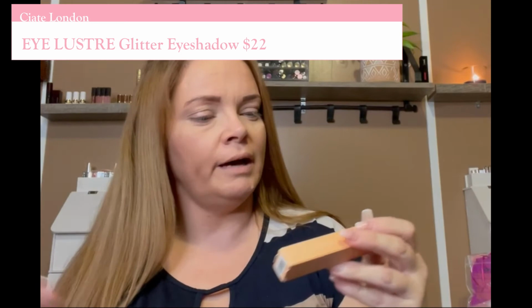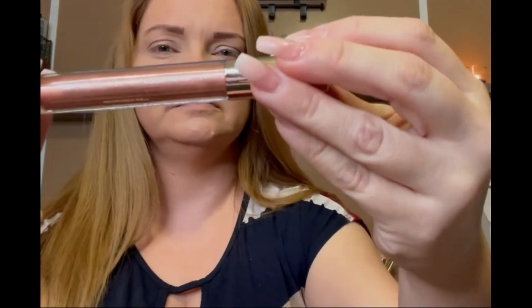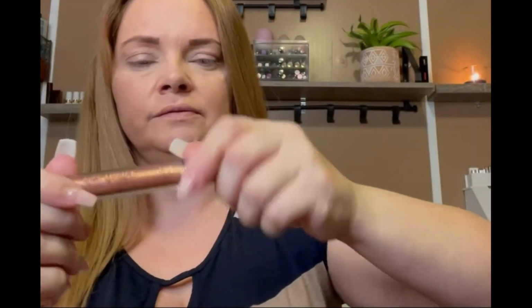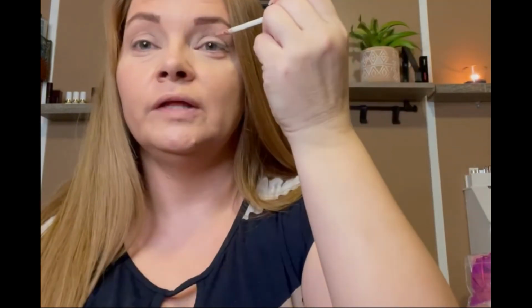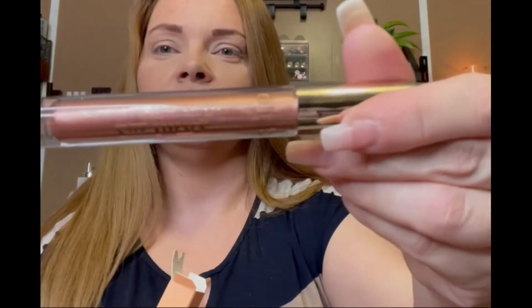Let's see, anything else in the bag? The final thing in this bag is an eye luster cream eyeshadow from Ciate London. Let's see. Oh yeah, this is very pretty. I think this is one of the things that I picked because this could be on the inner corner. That would be so pretty. I think that's why I chose that. I really, really like it. So if I can find some of the prices for some of these things, I'll put it on the screen somewhere so y'all can get just a gist of what this bag is worth.